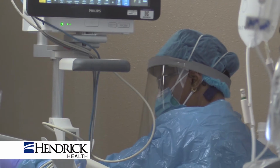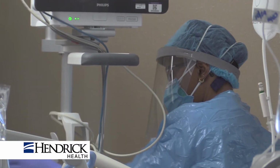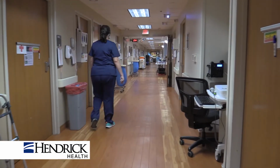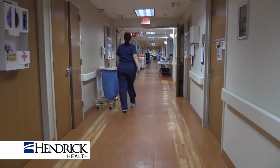When an area reaches a level of 15% of capacity due to COVID-19, that area becomes eligible for aid from the state, but also has certain restrictions placed upon it, such as restrictions on elective procedures, business closures, or restrictions on capacity in businesses, and things that we have all become too familiar with.